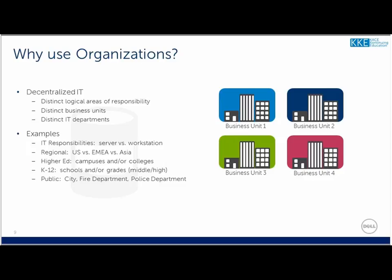So, even though we are one IT department, we do want to make sure that, for instance, our workstation administrators can't even accidentally patch all of our servers in the middle of the day. Right? If we accidentally do that to workstations, certainly it's not awesome, but not nearly as big a deal as if we were to do that to servers. And we know that we can use labels and things to distinguish between devices, but as long as the devices exist in the same inventory with our tasks, then we could potentially target the wrong devices with a task, right? So that's one way in which we might use orgs.